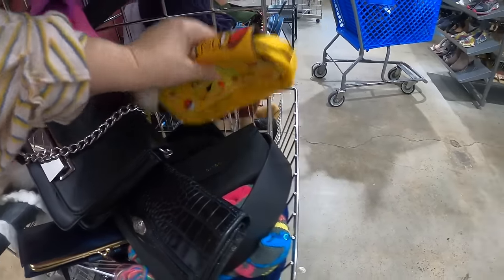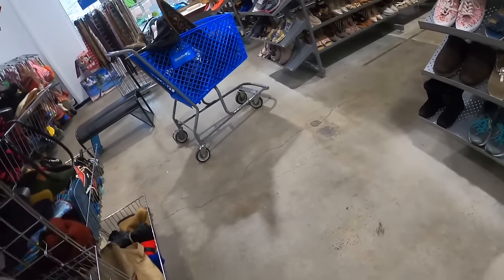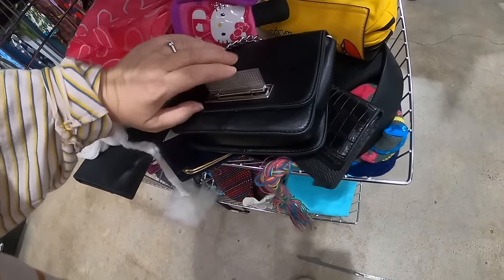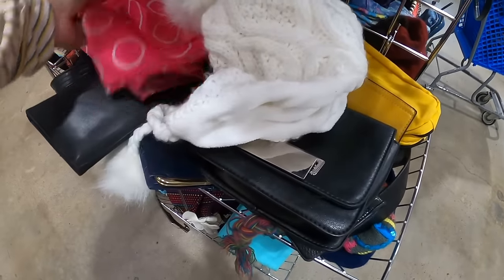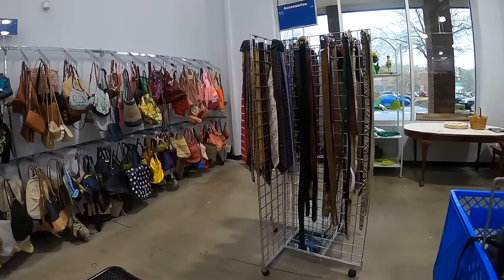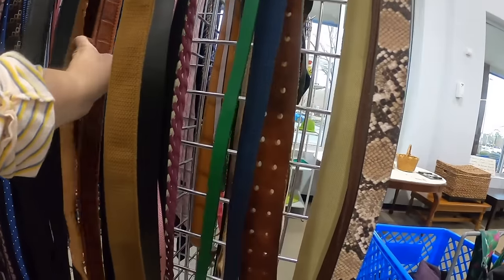Oh, look at that. We got a little Pikachu. A little Pikachu. It's missing the little belt part, though. Little Pikachu right there. What is this? This might be like a Charming Charlie's. Actually, I was close. It's a Forever 21. Okay. So that's kind of a similar idea. Let's go over and look at the belts over here and see if we like anything.